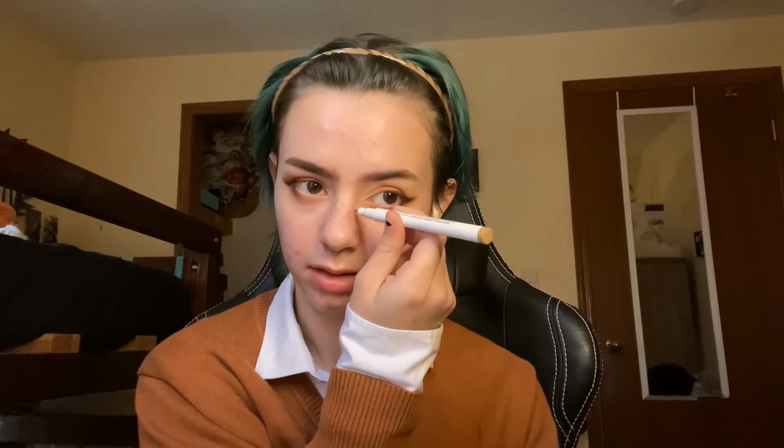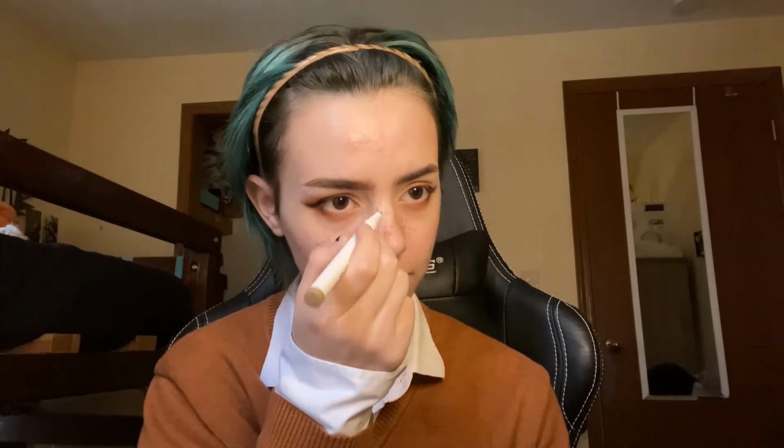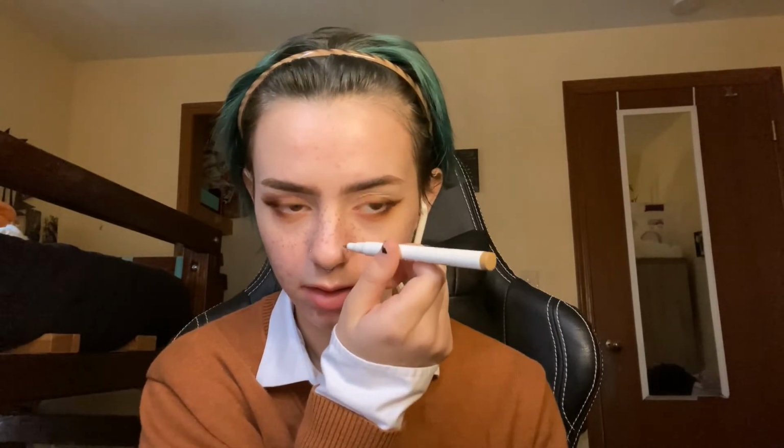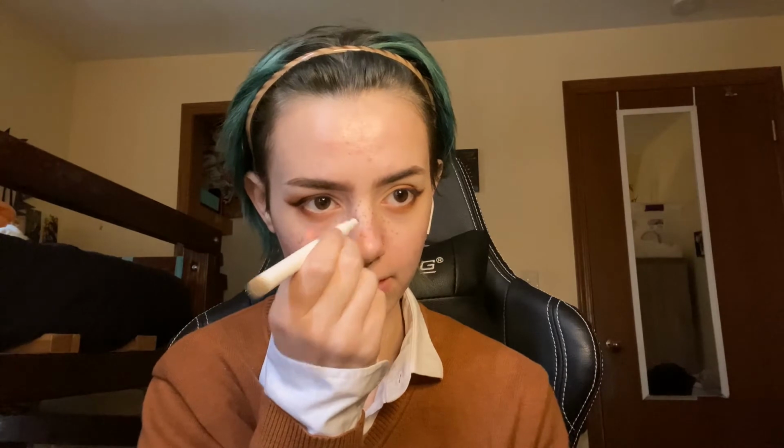My fake freckles. I use this Colorpop freckle pen, and it's in the lighter shade, soft brown, and I just dot this all over my face. When drawing on freckles, I tend to focus more on clusters on my nose area, especially on the sides of my nose.